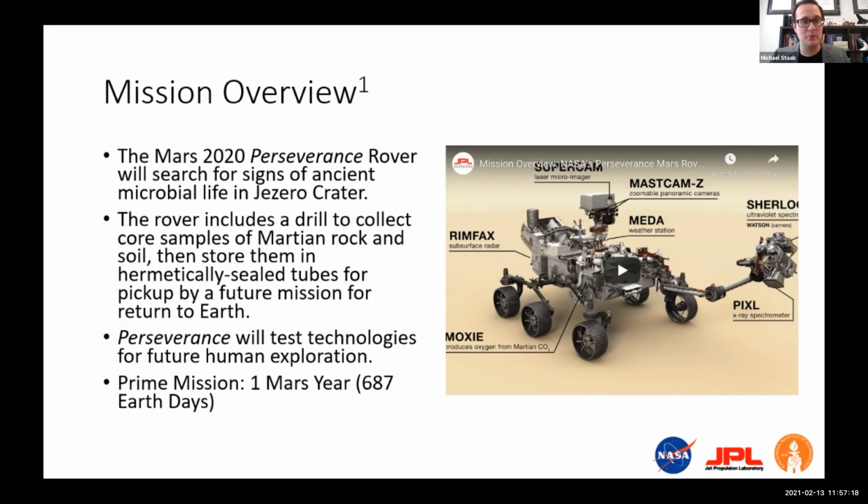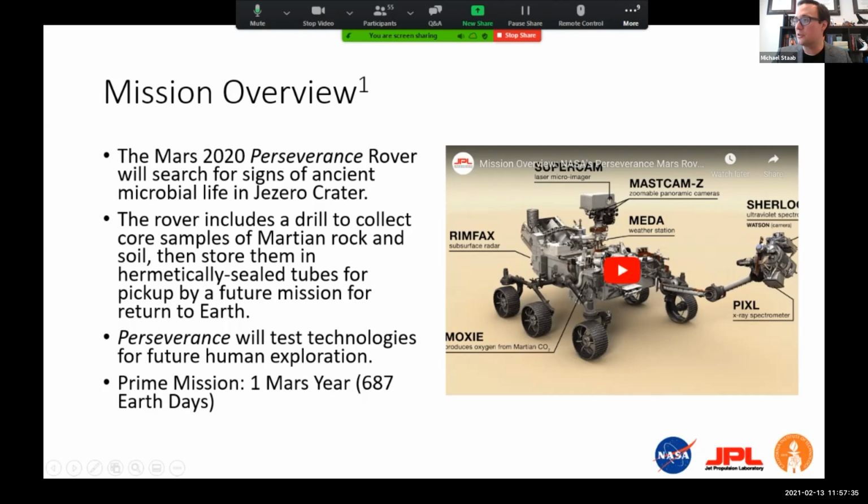They've got to get their samples cached, and they've got to get them deposited on the surface. And then if they still have samples left over, and consumables left on board, and they still have science they can do, then they'll propose and go after a second mission. So I'm going to play a video here for us. This is going to give us an overview from JPL on the mission itself.